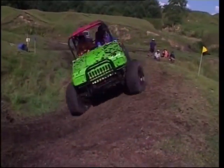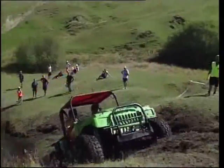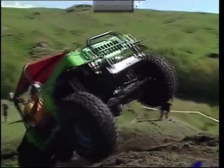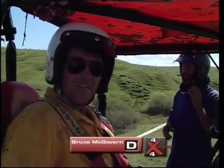Watch him nail it up the hill. Plenty of air. Straight up through the three pegs for a 0 for Bruce and Bryce. Yeah, loud pedal right to the floor. That's the way to do it.